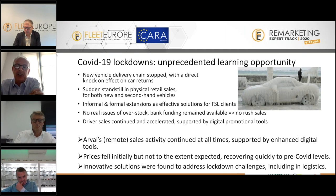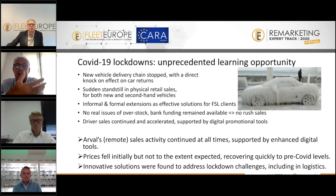And on another area, there's also something called driver sales in companies like ourselves. Throughout the crisis, we continued with our driver sales programs, because you don't need to physically switch the vehicles anyway. And that was quite successful, because you can do that remotely, digitally, and the buyer of your second-hand vehicle, of course, knows the vehicle already, or their relatives will appreciate that.